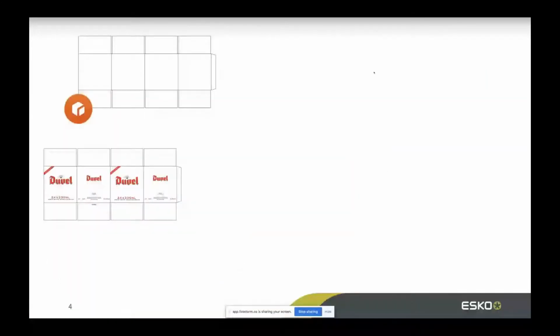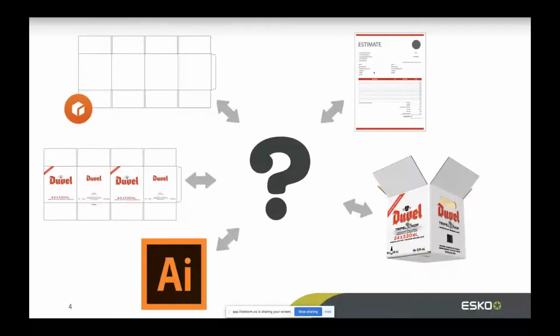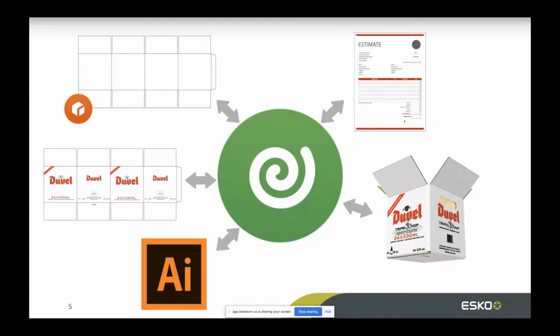So how do you typically keep track of art files or structural designs or your sample making process or your approvals and whatnot? Well, typically the answer from Esko has been WebCenter, right? For some time now, that's been our answer. WebCenter was specifically designed to be an online CAD database, a customer-facing approval tool, a file management tool. It has process management built into it.